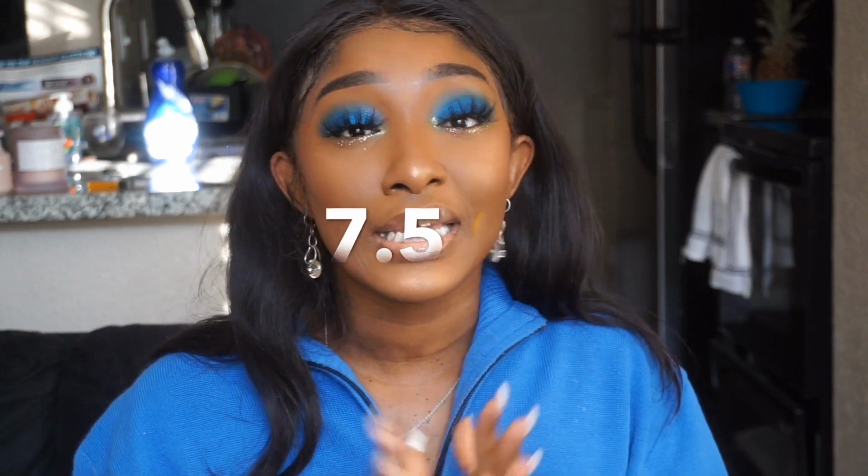I really wouldn't say an 8 because there were some discrepancies while I was trying to apply my eyeshadow, but the colors are amazing. The pigmentation is pretty good for the most part. The formula could be a little bit better, especially with the shimmers. The shimmers, I can't explain it, but they move around so easily.